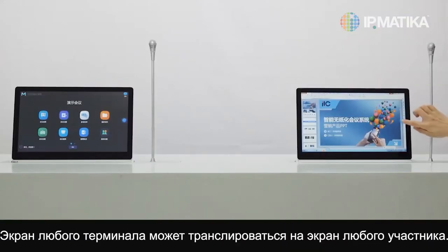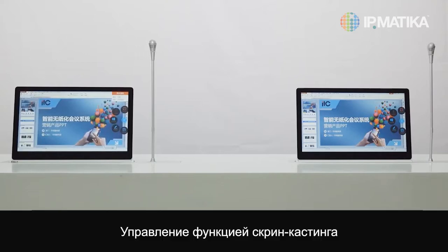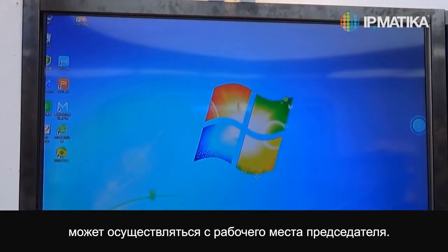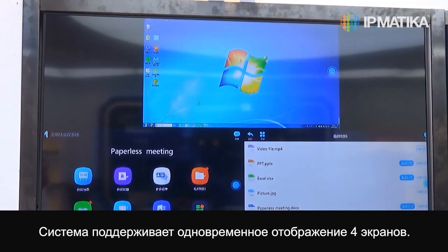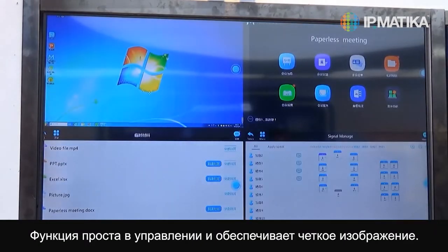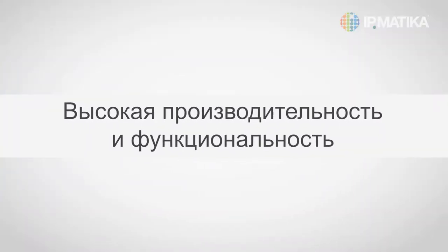Any terminal screen can be broadcast to each participant's screen. The chairman unit can manage the screen casting function, and the same screen can be seamlessly displayed on the screen, and can also be set by group. It supports four-way screen display at the same time. The operation is simple and the picture quality is clear, leading in high efficiency and function.